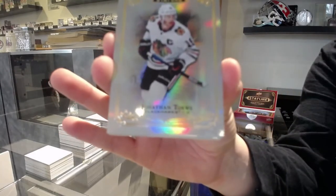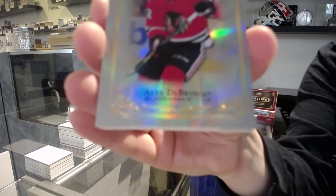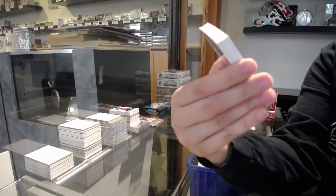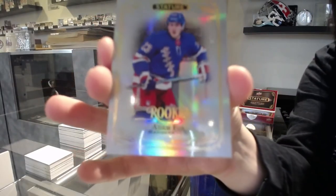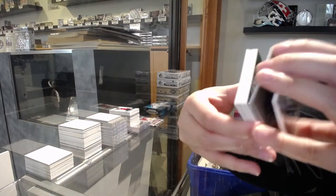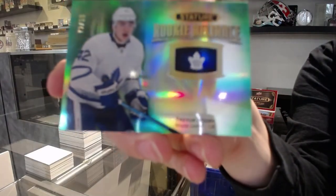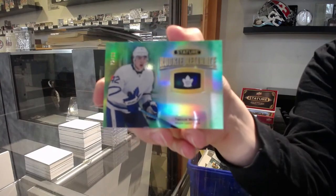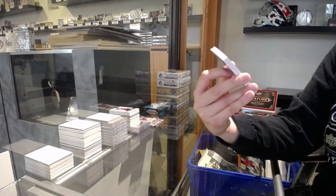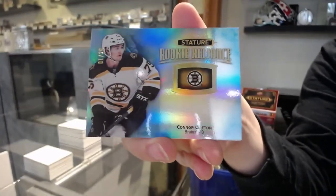Base for Chicago, Jonathan Toews. Alex DeBrincat, base for Chicago. Rookie number 399 for the New York Rangers, Adam Fox. Rookie Reliance Green, number 99 for Toronto, Trevor Moore. Rookie Reliance Blue, number 20 for the Boston Bruins, Connor Clifton.